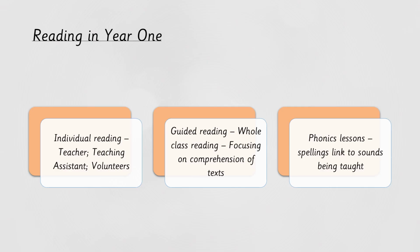Now onto reading in year 1. Your child will be doing lots of reading throughout the day, but we also have specific sessions where your children will be doing individual reading. That'll be with the teacher, teaching assistant and volunteers. We do guided reading, so 3 times a week we do whole class guided reading, focusing on the comprehension of text, and I'll speak about those a little bit more in a few more slides.